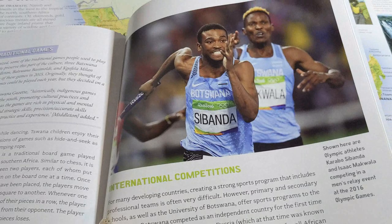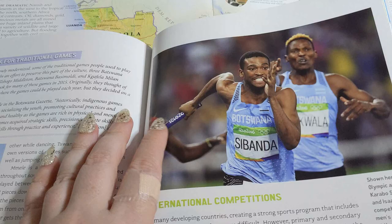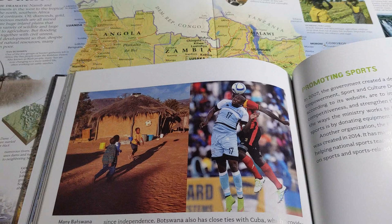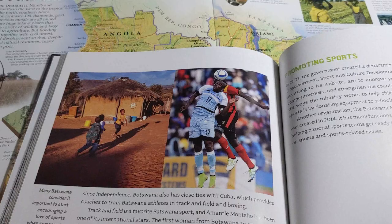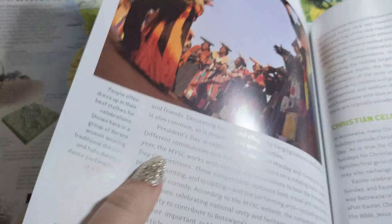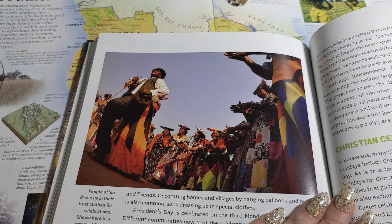Here's Karabo Sibanda and Isaac Makwala in the Rio Games doing the relay. Yeah, relay. And playing some soccer professionally and at home outside. Oh wow, it's a party. Playing some instruments. Ooh, it's a real big party now.